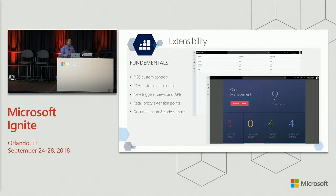Some examples of those are, now you can actually host custom controls inside point of sale. So obviously, you can write brand new POS pages all by yourself. You can extend existing pages by hosting point of sale custom controls. You can add custom columns, as well as, based on triggers and APIs, invoke functions that were not possible before, so to speak.